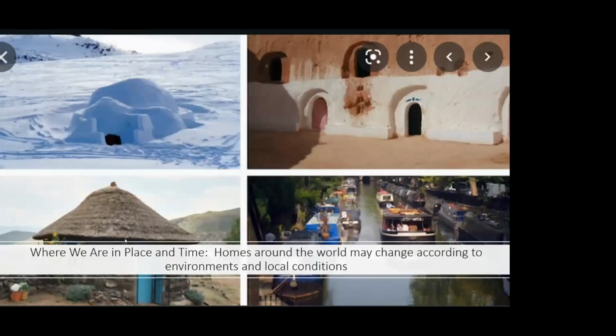Where we are in place and time. Homes around the world may change according to environments and local conditions.